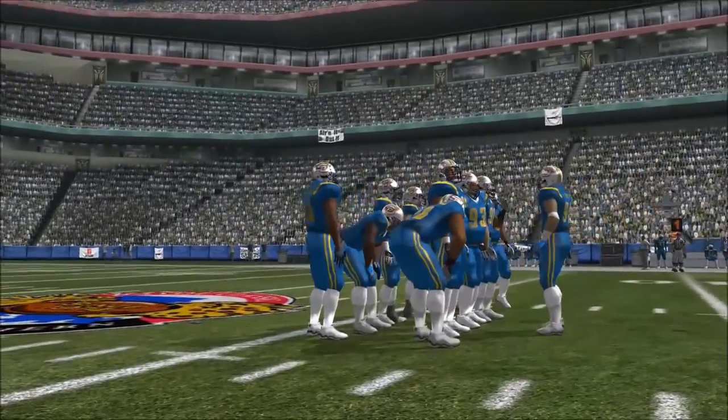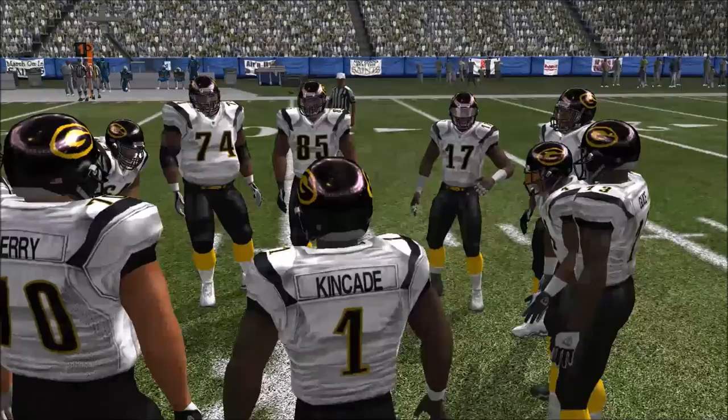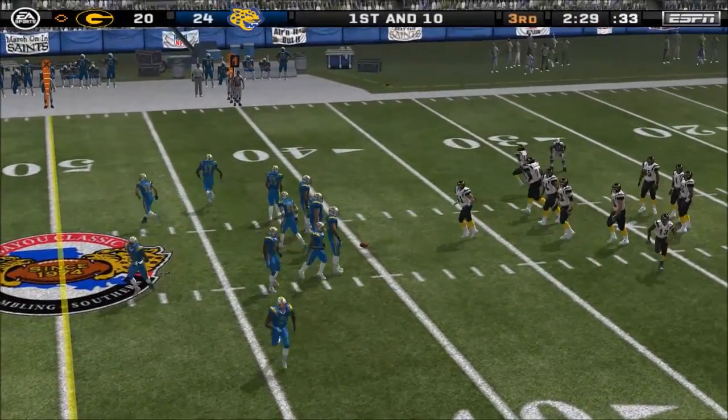He's one of the keys to their success when they're moving the ball through the air. Ball on their own 40. Ball on the 40-yard line.